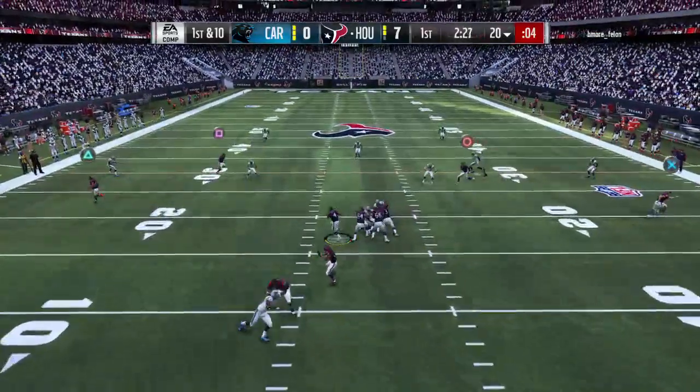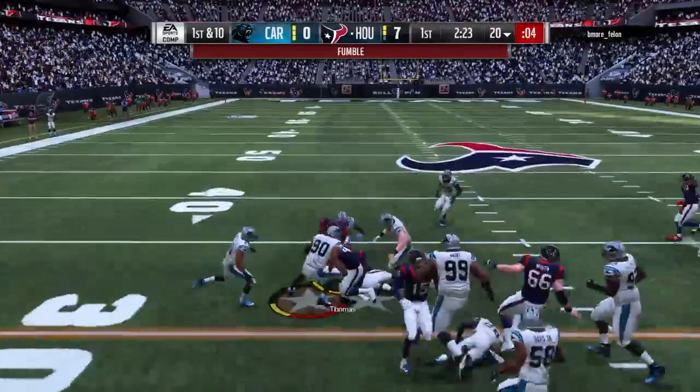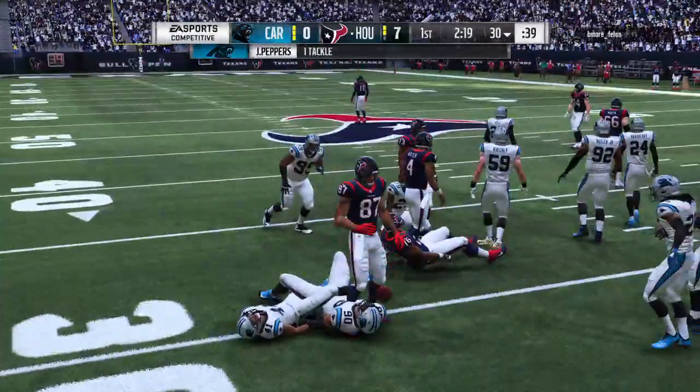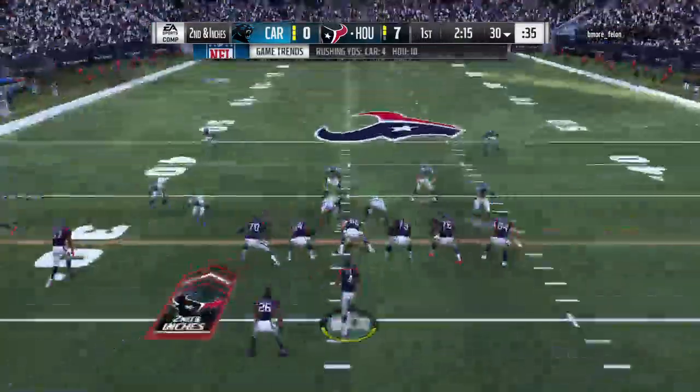From the gun, here's Watson. Forced out to his left. Oh, look at that, the ball is out. Watson lost it. I'll call it luck or skill, whatever the case is. They're feeling good about just keeping the football.